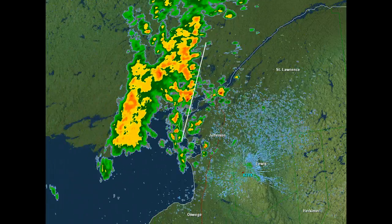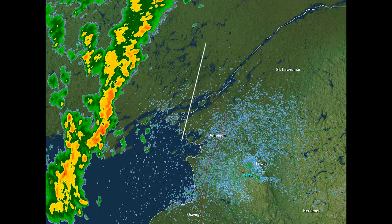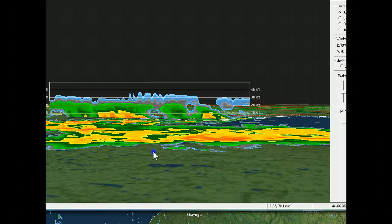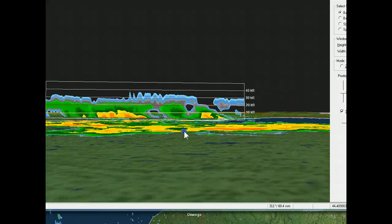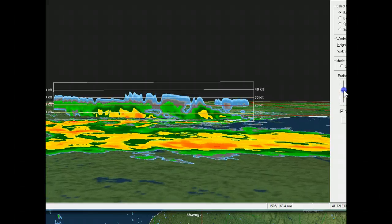Very fast moving. And let's take a look, first of all, at, we'll do a cross section here very quickly. Bring this up to speed. Let's cut this right across this area. And yeah, you can see tops almost running about 35 to 40,000 feet. So these are healthy thunderstorms for this time of the year in spring, and they're moving along.